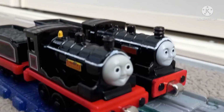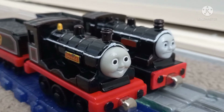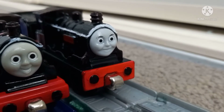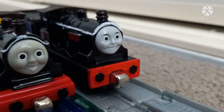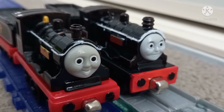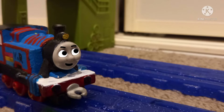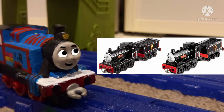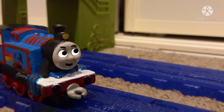Hello and welcome. My name's Evan, and today I should be doing my first review in years, covering two of my most favorite Thomas characters ever, Donald and Douglas, and their many diecast variations throughout the years. From their launch in 1992 with Ertl, and to their final releases in 2017 under the Take and Play brand, we're looking at the past, and again the past. Let's get started.